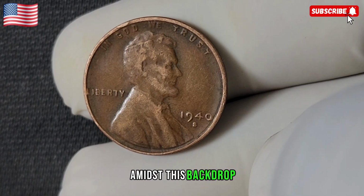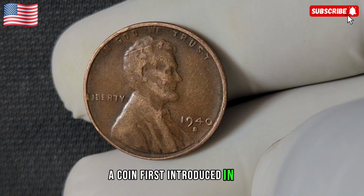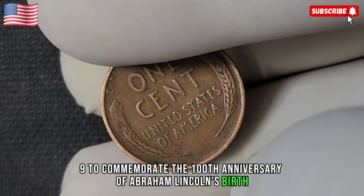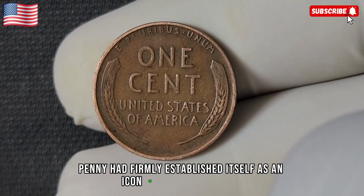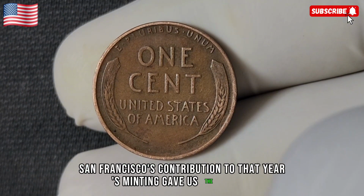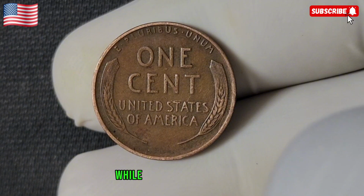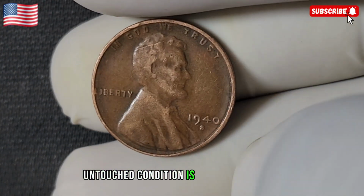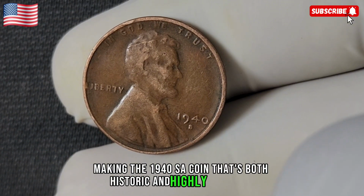Amidst this backdrop, the U.S. Mint continued producing the classic Lincoln cent, a coin first introduced in 1909 to commemorate the 100th anniversary of Abraham Lincoln's birth. By 1940, the wheat penny had firmly established itself as an icon of American coinage. San Francisco's contribution to that year's minting gave us the S mark that now helps collectors distinguish this prized variation. While millions were struck, the number that remain today in pristine, untouched condition is surprisingly low, making the 1940 S a coin that's both historic and highly desirable.